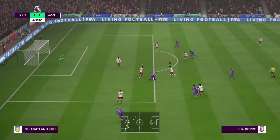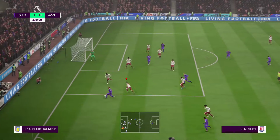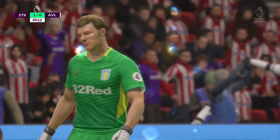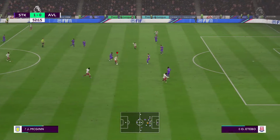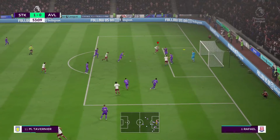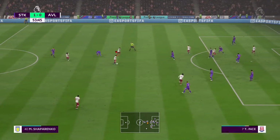Moving on into the second half. Stoke once again playing with some particular verve, and Horn has to come to our aid and knocks that up over the top of the bar. Again, into Shaparenko. Shaparenko finds Nelson out wide. He cuts back inside and knocks it into the box. And very nearly there. We very nearly got on the end of that one.